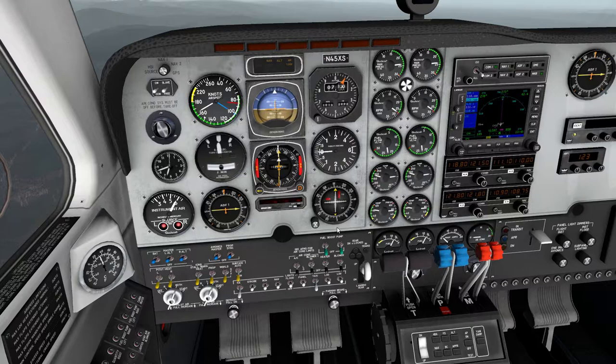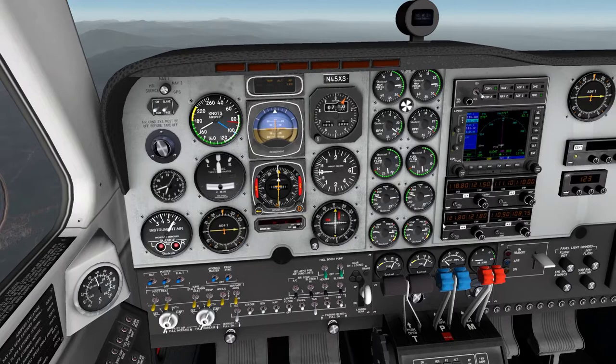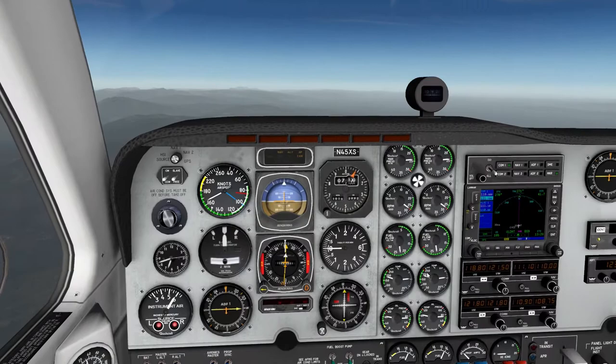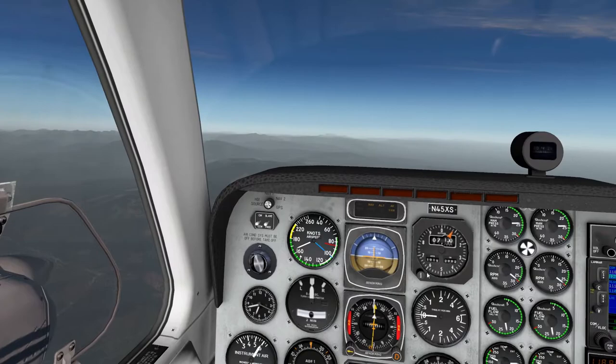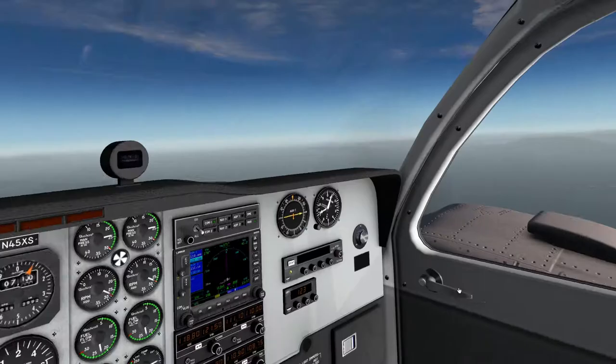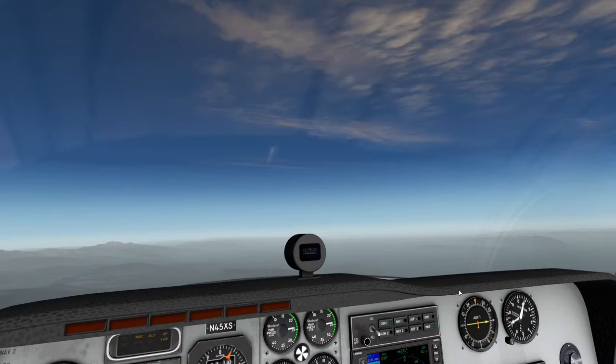Good. Oil temps and oil pressure look good. All the money, good instrument air, no alerts, still early on this flight. Bit of very light cloud way up in the sky. Nothing to worry about.